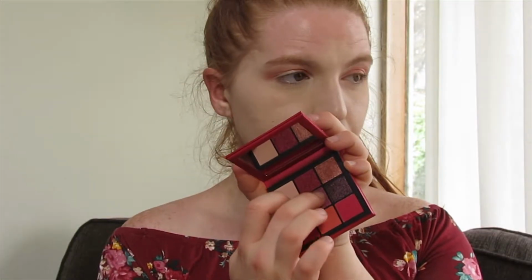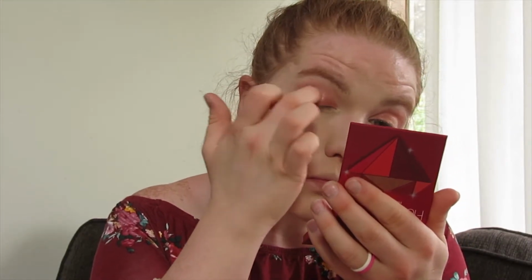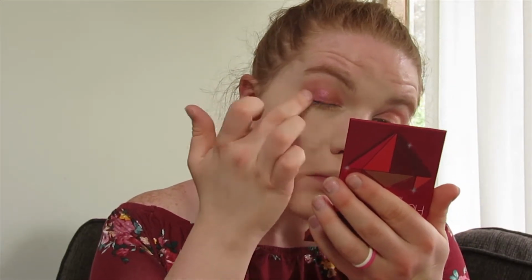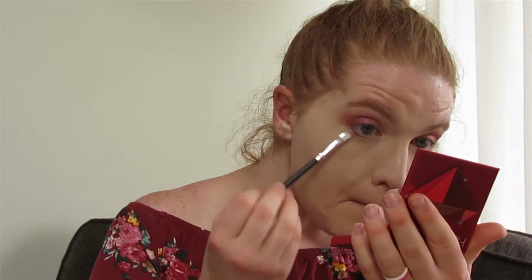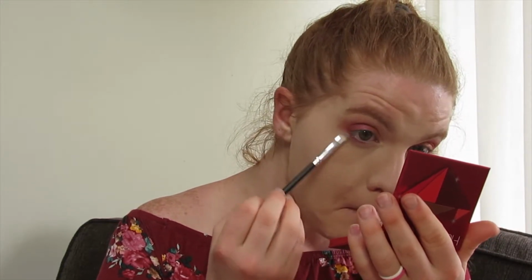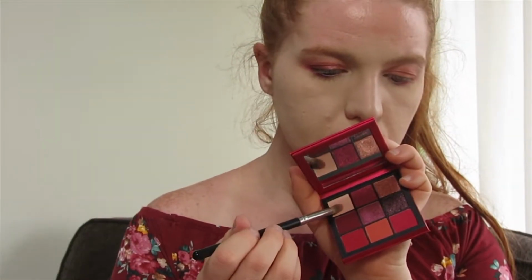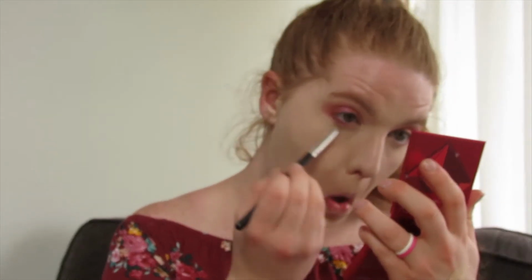Next I'm doing this purple pink kind of metal shift shade that's in the middle of the palette there. I'm putting that on the rest of my lid space. And then I'm going to go in with this hot pink matte shade, and I'm just going to put that on my lower lash line there. And then I'm taking the pale pink shade again just to make sure everything's blended out on the bottom there.